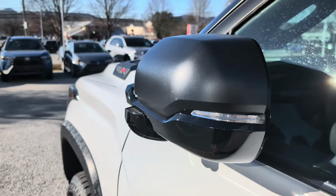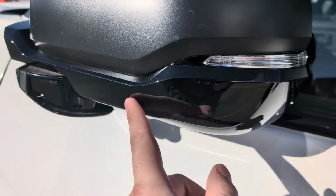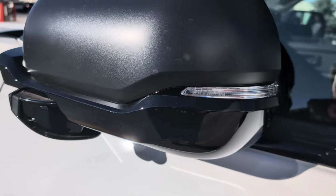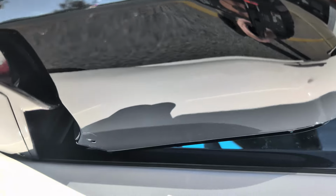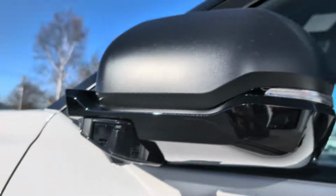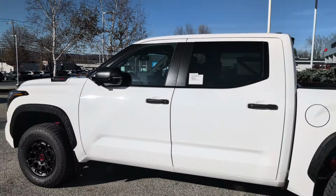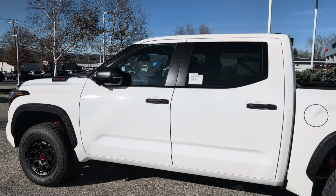So when this is unlocked, it actually, if there's a vehicle behind you, it'll dim on the driver's side. Gloss black on the bottom, blinkers built right in. And then part of your 360 camera right underneath here. Oh, light right there, sorry. It's hard to see because of the light here. So this is a Crew Max cab, 5.5-foot bed.